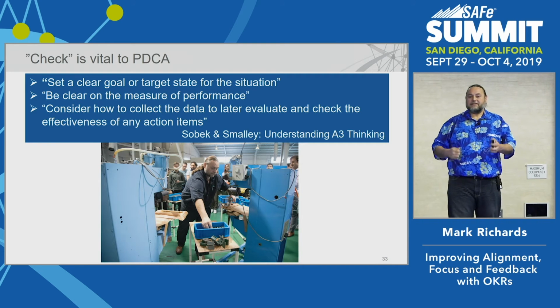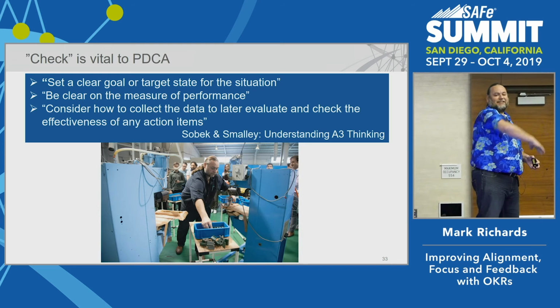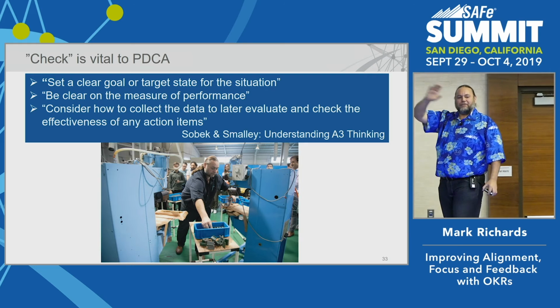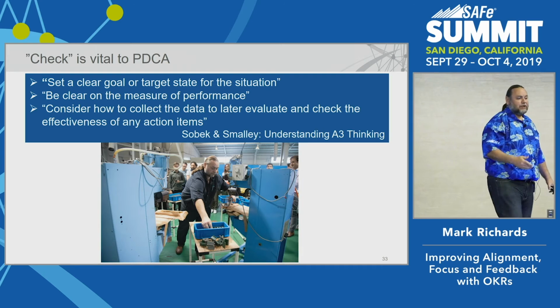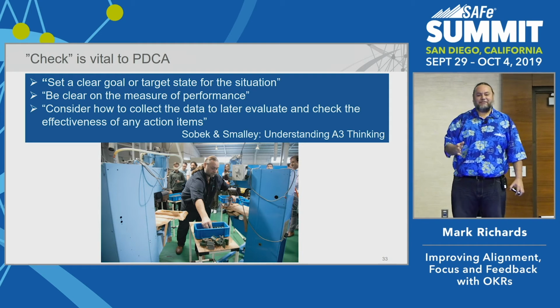And we instantly wanted to start changing it. And our Toyota sensei would walk over and go, no changing it yet, just study. So we eventually had a whiteboard full of all kinds of data. And he said, okay, now what's your target condition? We want to start improving. No, what's your target condition?